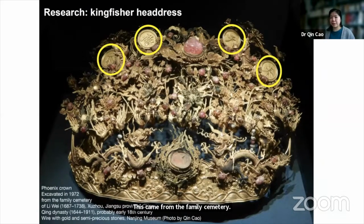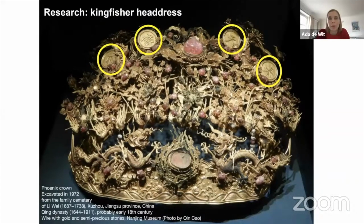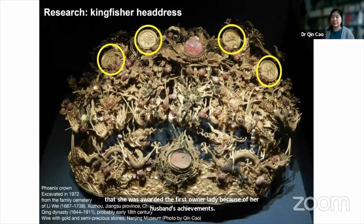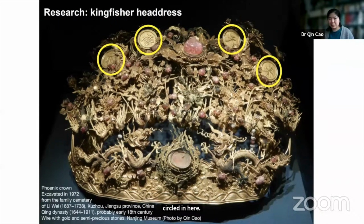And we knew from the historical records that she herself was awarded the first-rank honorable lady title because of her husband's achievements. More importantly, it has four characters that are exactly the same as on our kingfisher headdress, which I circled in yellow here: Feng Tian Gao Ming. You might wonder what other connection there may be, because it's a slightly different crown.